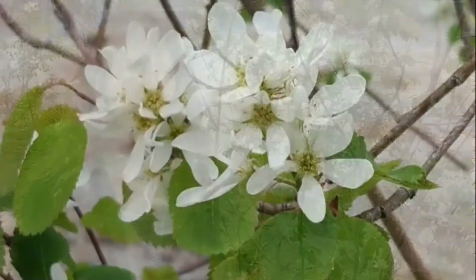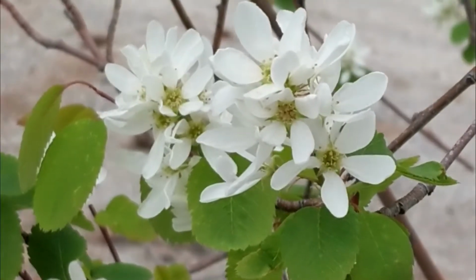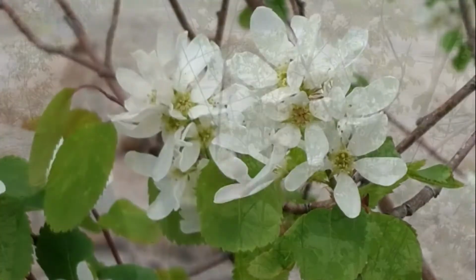The flowers that you see have been blooming since mid-April, and last for quite a long time. They're in clusters at the ends of the branches, and when the flowers are done, they will produce blue, round berries that are about 1/4 to 1/2 inch long. And they're edible and they're sweet. They're good for wildlife. I enjoy eating them.